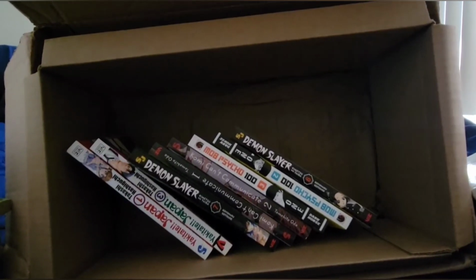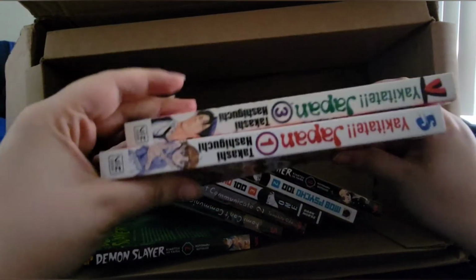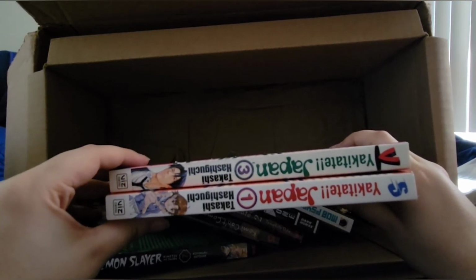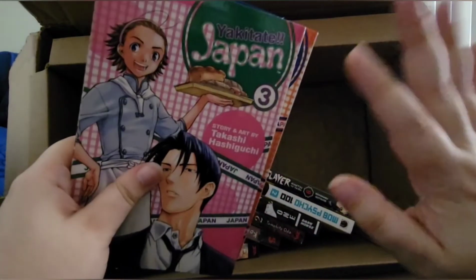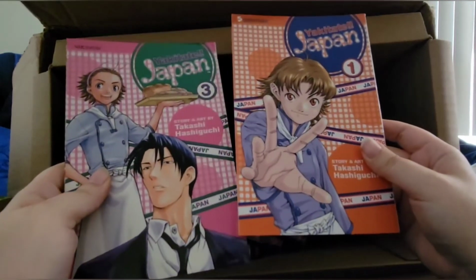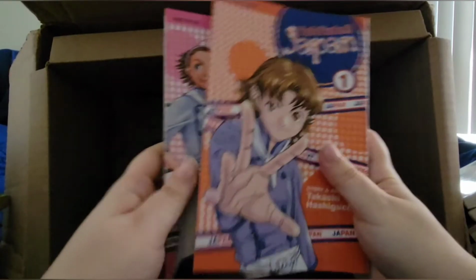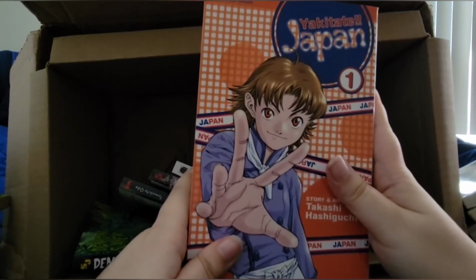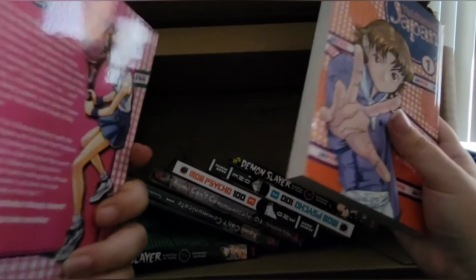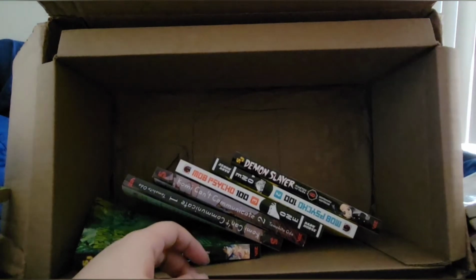And then, let's see, for yet another sale here, they had Yakitatsu Japan. They had most of the volumes, but these were ones that were in stock from the early part of the series. They did not have volume 2 in stock anymore, so I got 1 and 3. In any case, I can at least start with 1. Volume 2 was part of the thrift books order, so I will not be getting that right now. But I'm glad I can start the series now, and eventually I'll have to find volume 2. So I can just go along with it.